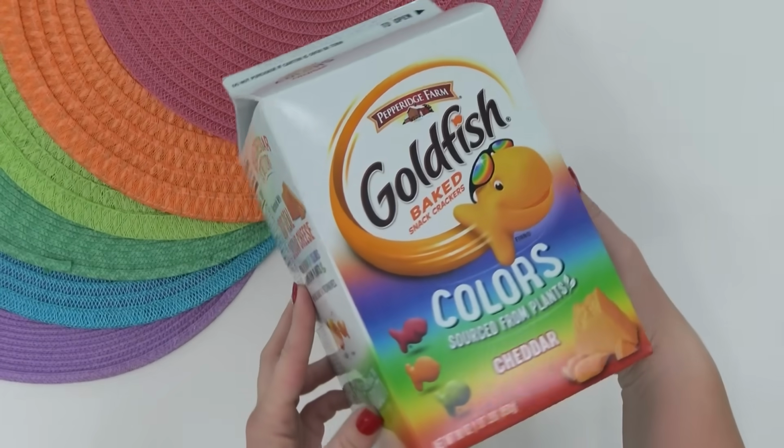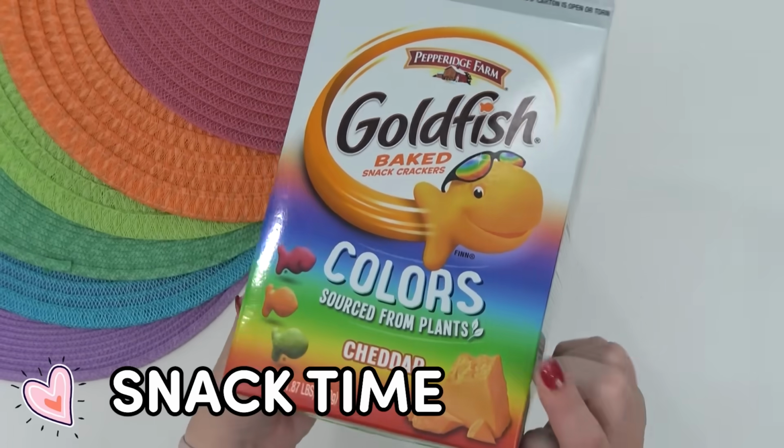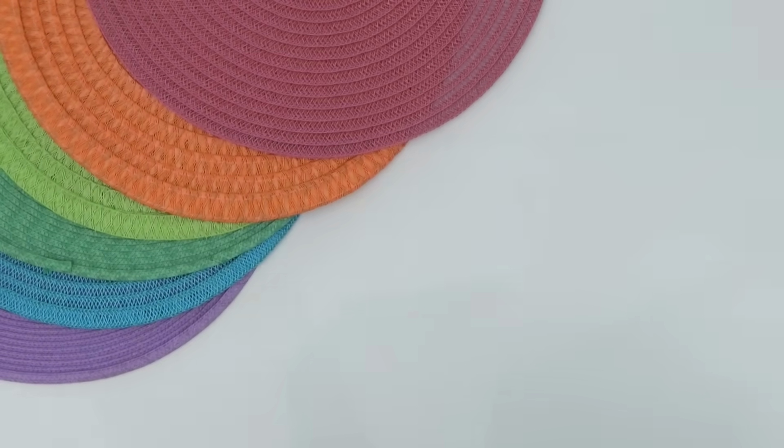Okay guys, it's a little bit later now and the kids are definitely asking for a snack. So I'm gonna go ahead and give them some of these rainbow goldfish. They love these.